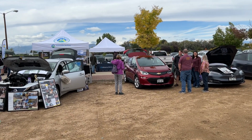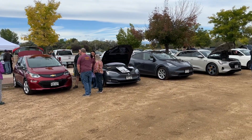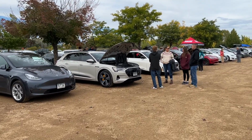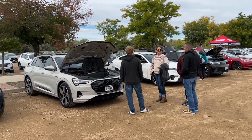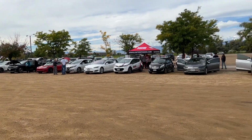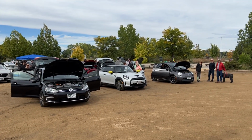This is the row. We've got what looks like a Leaf, and a Bolt with a B. Got some Tesla S's and Y's. Got an Audi, it looks like an e-tron maybe. See, I have done my research. It's not like I'm just looking at the previous cars online and saying they're electric. We walked all around, checked out everything here. There's a little of everything. Pretty cool. It's nice to see everybody out here in the Longmont area.